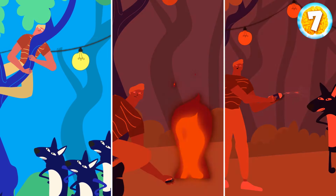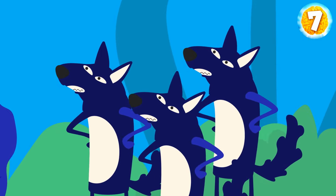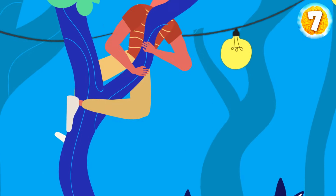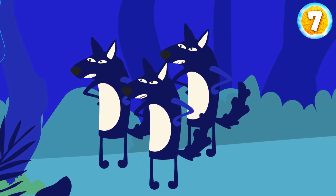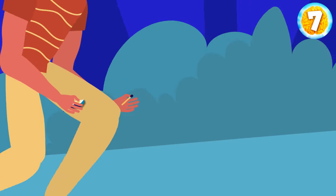Wolves are afraid of fire, but now you don't have enough time to make it. Don't let them surround you. Any tall tree will save you. First, press your back against it, then quickly climb up before the wolves get to you. Night falls. You're sitting in a tree. The wolves are tired of waiting for you and leave. You go down, build a fire to warm up, and cook food.